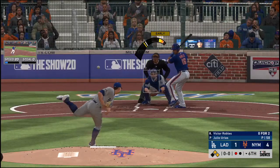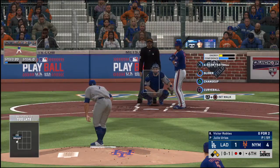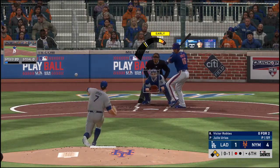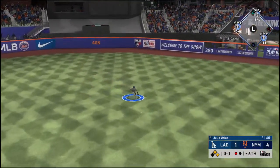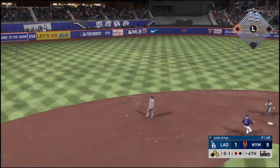He's set and the pitch. And a swing through on an off-speed pitch. Looked like he was actually a little late on that one. It's really hard to match up this poor performance when you dive into the numbers. This guy's thrown over 80% of his first pitches for strikes, but he's going to need to clean it up.